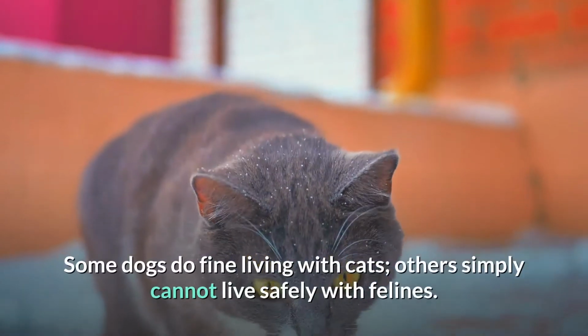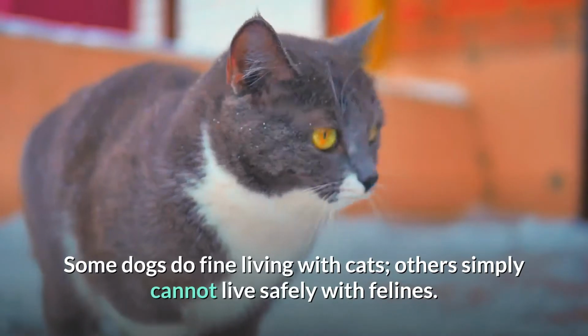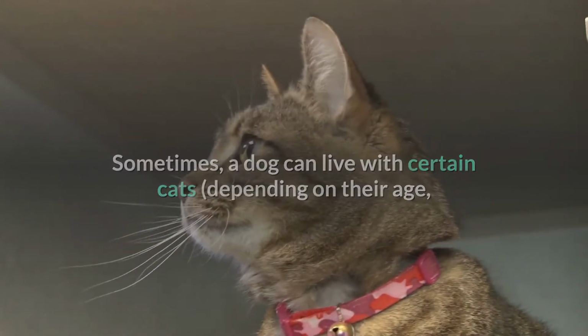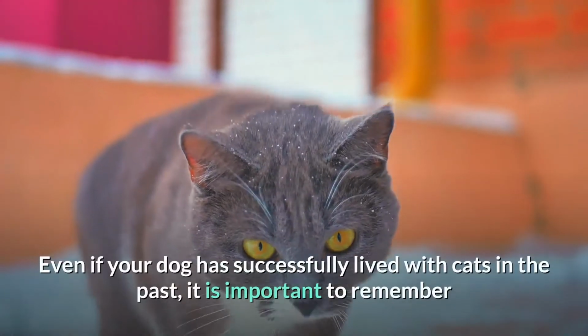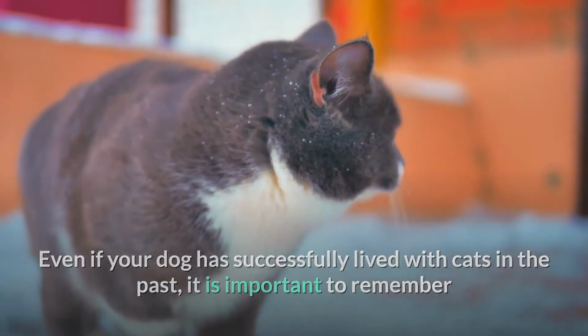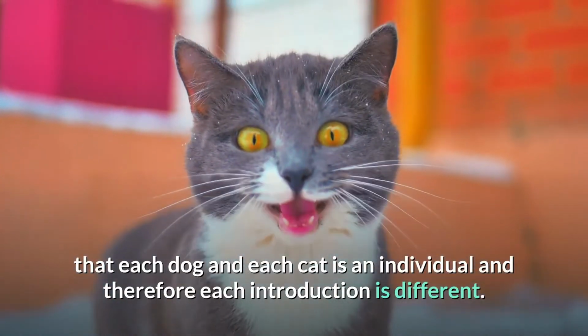Some dogs do fine living with cats, others simply cannot live safely with felines. Sometimes, a dog can live with certain cats depending on their age, temperament and activity level, but not others. Even if your dog has successfully lived with cats in the past, it is important to remember that each dog and each cat is an individual and therefore each introduction is different.